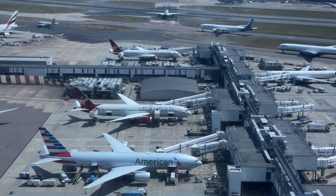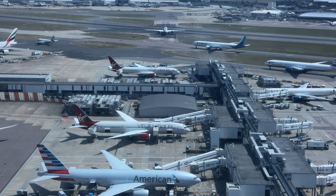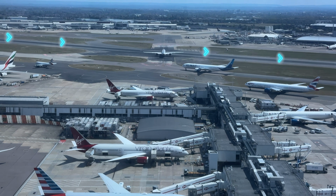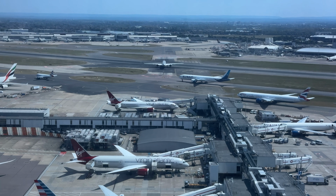Meanwhile, a pair of arrivals, under the strict instruction of the departure runway controller, grabbed a gap in the flow to scoot across runway 27 left on their way to park at Terminal 4.